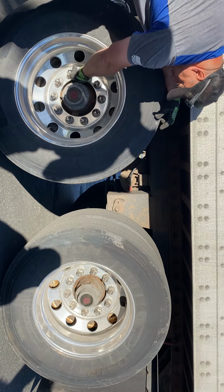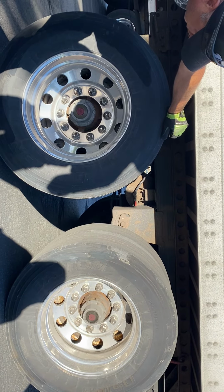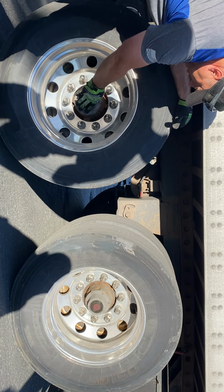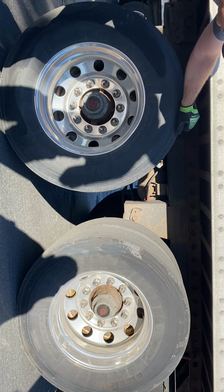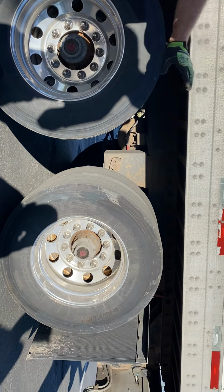My lug nuts are tight and present with no rust trails or oblong holes, which would indicate a loose lug nut. My outer hub seal is filled to the adequate level and is not leaking. Anything I did on this axle, I would do to that axle.